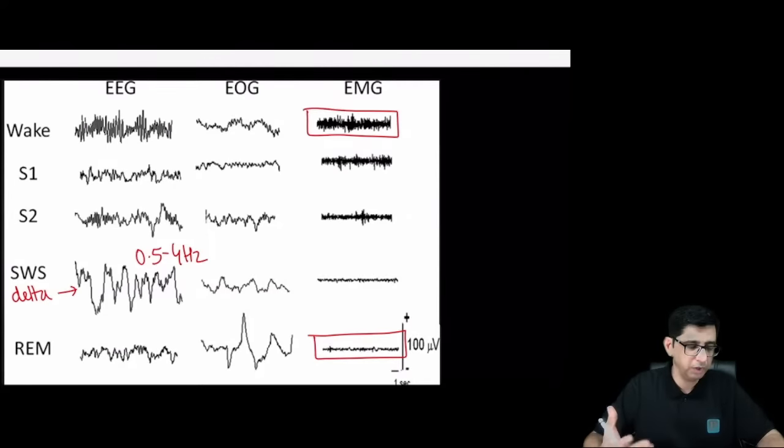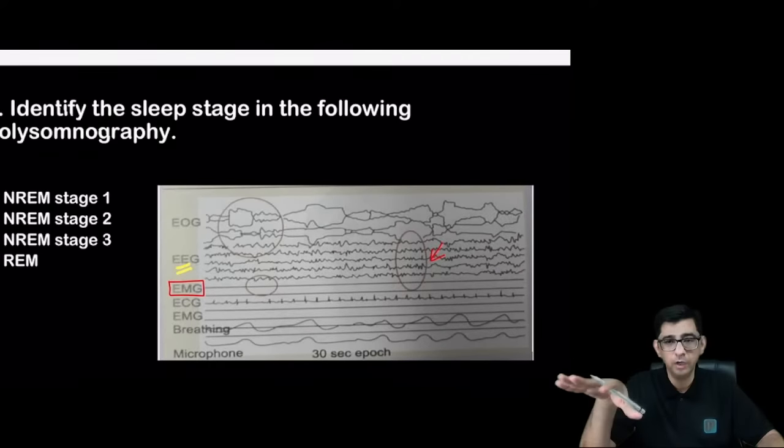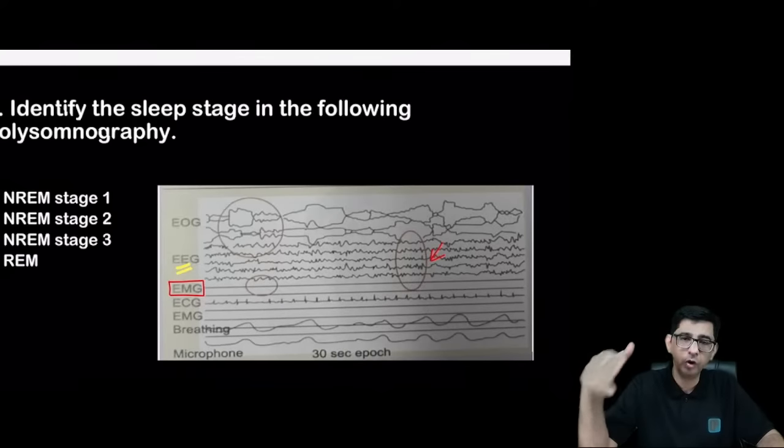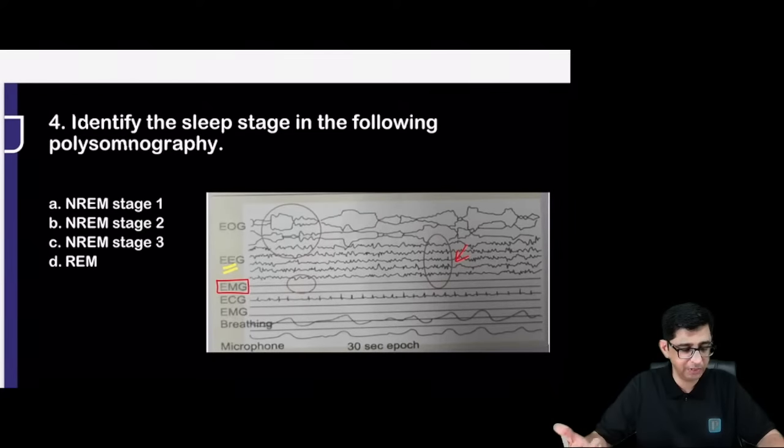Anytime they give you a question like this, don't go into counting the waves or into the frequency. Don't try to check out the pattern of sleep spindles, though I've explained that in my main videos as well. What I want you to do is look at the EMG. If the EMG of the patient is showing very minimal activity, as it was in this particular representation, and they will give you a highlighted section. Even if you go through the previous year questions of INI-CET, they have always given a highlighted segment, and in that they have asked, okay, what is the wave that is present? So that's going to be REM phase. Most guys were able to get this correct.